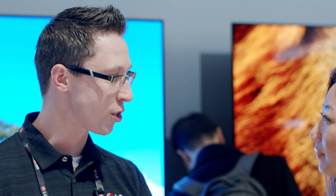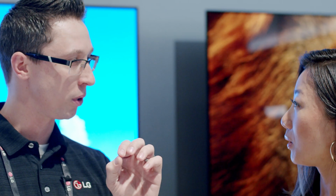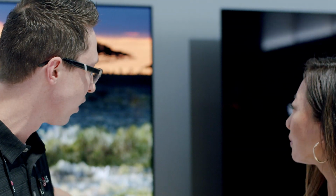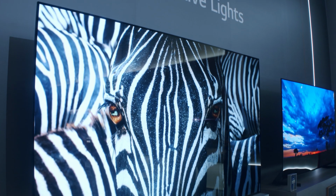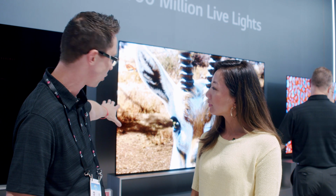With 8K resolution, you have 33 million pixels in that television, but they can individually turn themselves off and on because of the OLED technology that we have behind us. So you're getting a big screen TV with infinite contrast and very inky black dark detail as well. So you get that really great contrast like it shows on there.